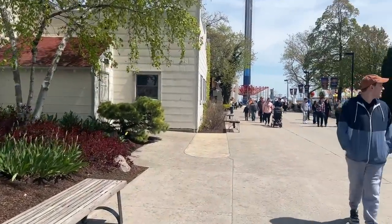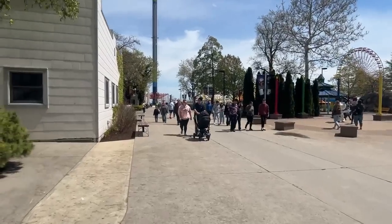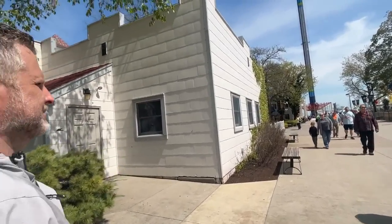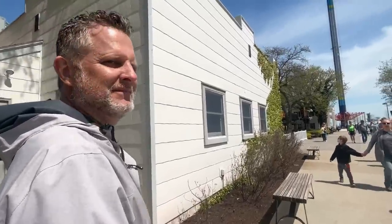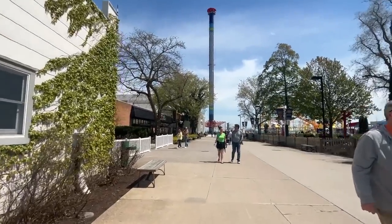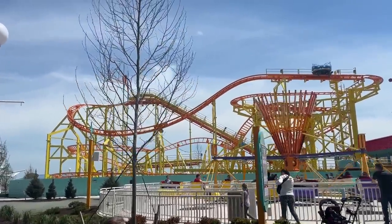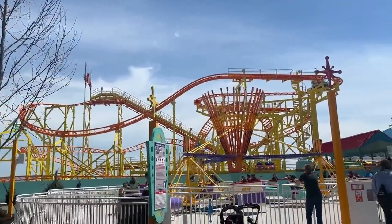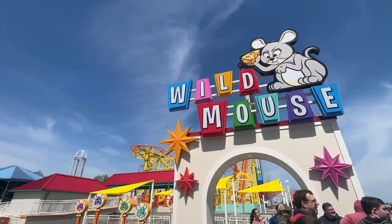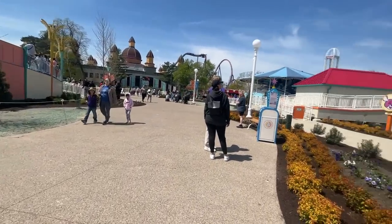Insane news, Wild Mouse, we actually might be able to ride it. Yeah, purple car is actually testing. That'd be awesome. I don't care about the line, we need this ride. We need the other three quarters of a credit. So the ride is testing, but they are unaware whether it's going to open or not.